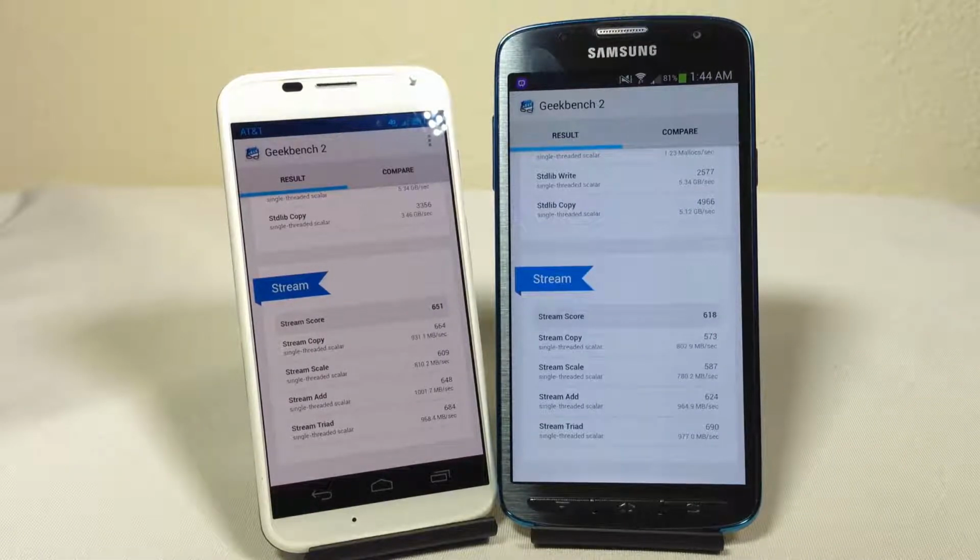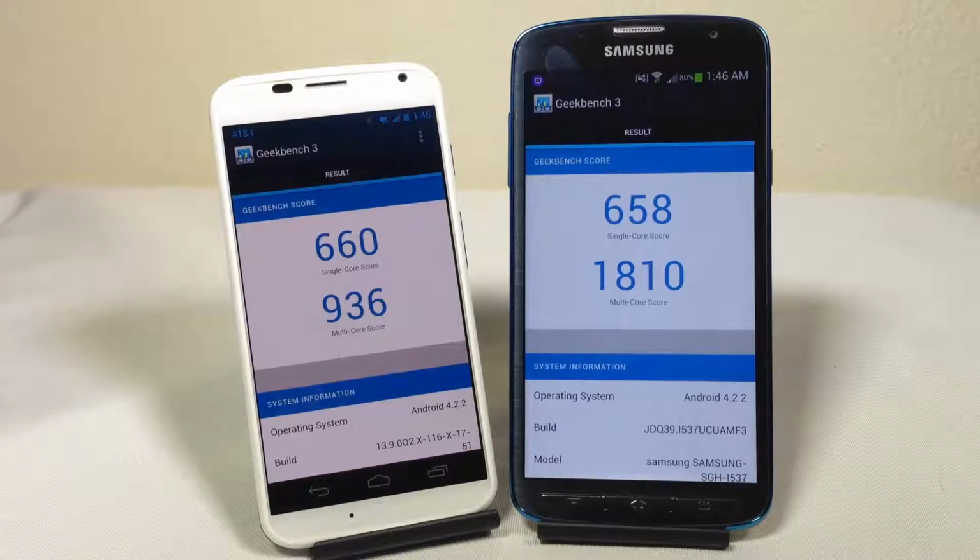Now, they just came out with Geekbench 3, so we're also going to do a review on Geekbench 3, although we really like the reviews on Geekbench 2. Okay, so here you can see our Geekbench 3 scores, and they give you two different scores, which is kind of a weird way of doing things. The single-core score for the Moto X is 660 versus 658 for the Active. The multi-core score is 936 for the Moto X and 1810 for the Active. The real key here is the Moto X only has 2 cores versus the Active, which has 4 cores, so obviously it does twice as much, twice as fast in the multi-core score. I'm not sure why they do the single score thing. They say it's a much better representation of measuring the cores individually, but I don't know, it's kind of weird. But there you go, there's the score.